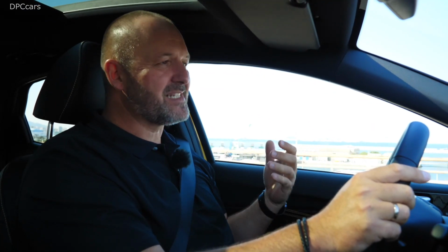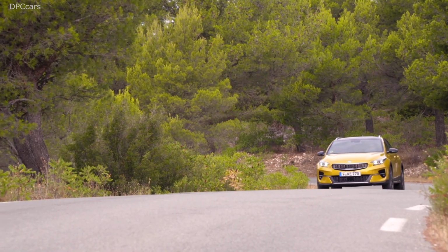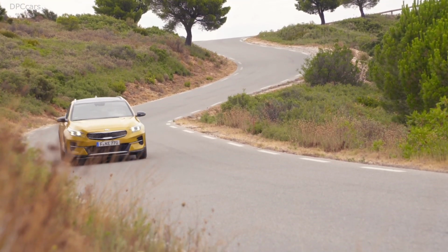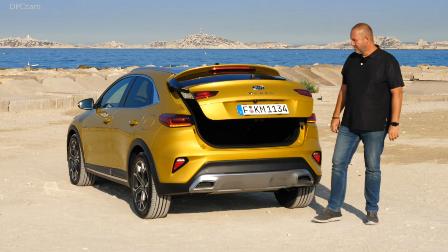The XCeed comes as standard with the most important safety and security features. So it offers a front collision warning as well as a lane keeping assist. And I think the more important or interesting thing is you can order optionally loads of extra assistance and safety systems like rear cross traffic alert, traffic sign recognition, adaptive cruise control and all this stuff. And that really is something you will not find with every car in this class.